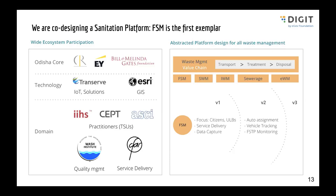I'm going to give you a very broad overview of how we're seeing the sanitation value chain. So this is essentially, imagine this, and why we're looking at this as a platform approach. While we are starting off with FSM, we believe the same platform would be able to support other waste management as well. So if you look at the entire waste management spectrum, it starts off from your basic generation of waste to containment units, in this case, a toilet or a septic tank. Then there is a transport part of it where sludge is collected, transported onto a vehicle, and is taken to a treatment plant where it's processed and disposed.